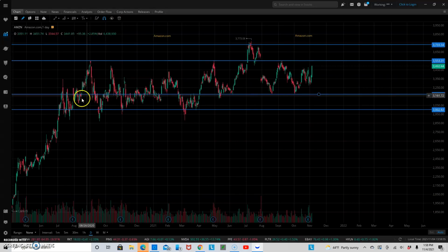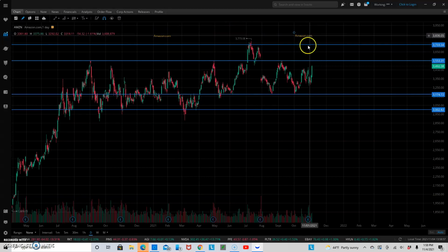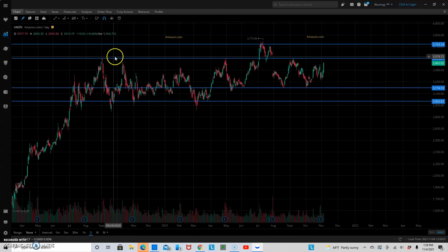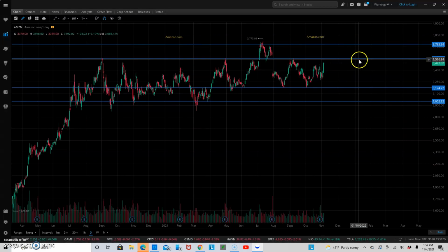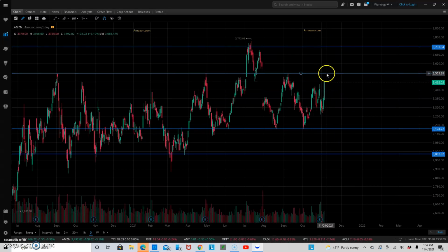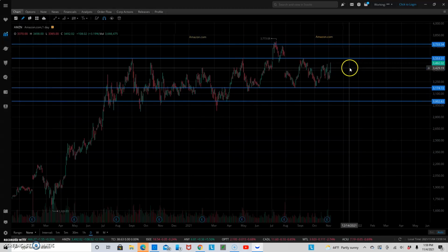Like I said, between that $3,000 and $3,553 area. Okay, so that's the top of it, and that's our main resistance point. So that's going to be a big area going forward. If we are to break out of this level, we're going to need to get past that point right there.